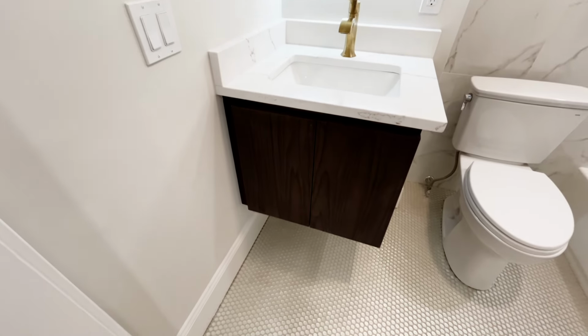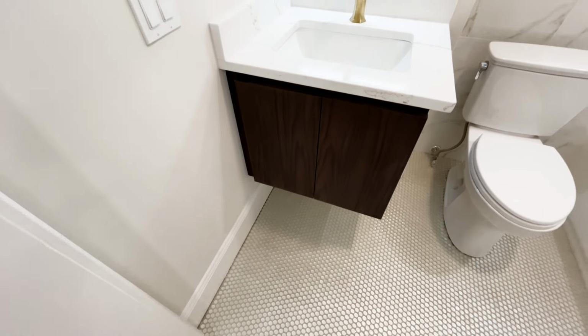Heading upstairs to floor 2 is the secondary bedroom suite, which is 13 by 8.5 feet in size. The room has hardwood flooring, 2 windows bringing in natural light, recessed lighting, and a walk-in closet. The bedroom could fit a full-sized bed as well as a desk or dresser.